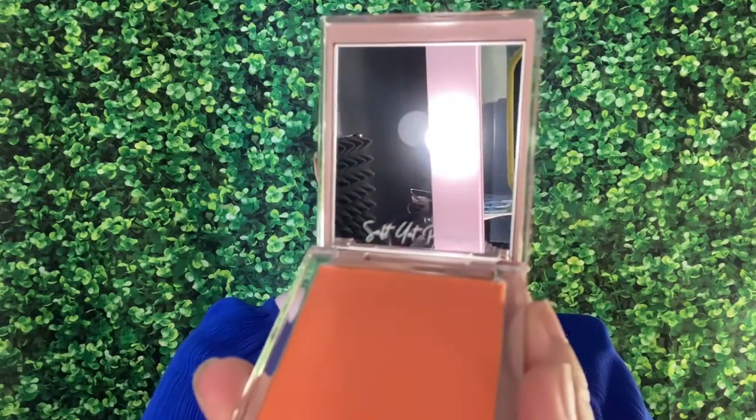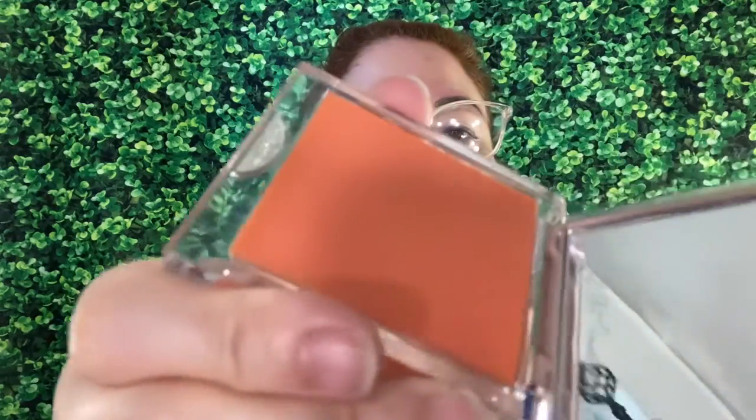And this is the cream blush there. That is lovely. Can you see that there? That's so cute. I'm gonna open it. Oh, it's easy to open. It has a mirror. What? Yes, it does. And that is the shade. And it's a cream. Oh, yeah. Right away, it feels almost like butter.